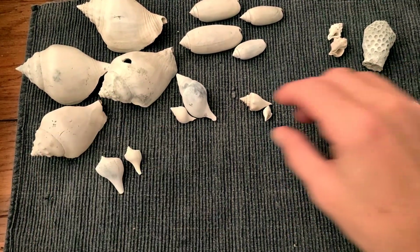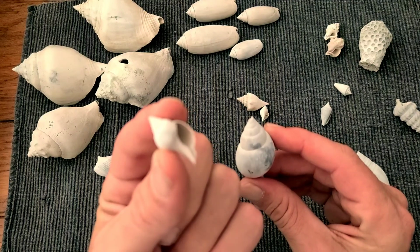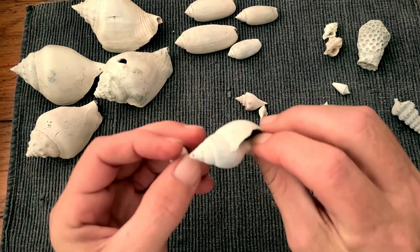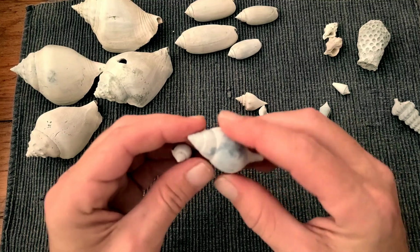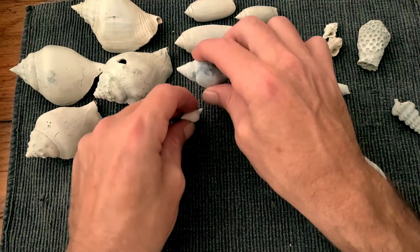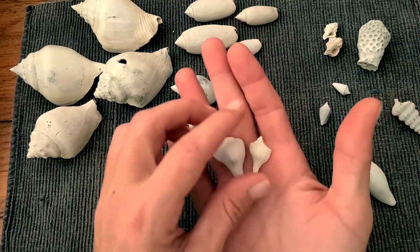Alright, so the first thing I wanted to point out here were some tulip shells that we found. And these are pretty tiny. Good shape, really, for being as old as they are. Most of this stuff is from the Miocene age, when Florida was mostly underwater. We also have some lightning whelks here, little baby ones.